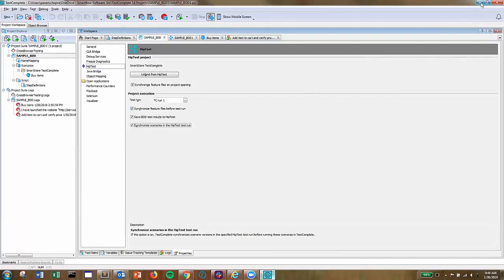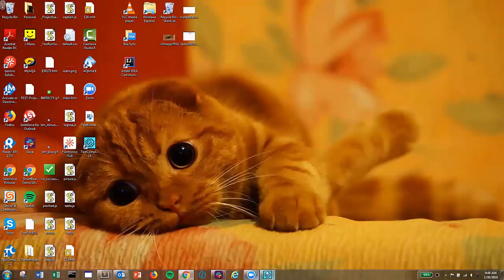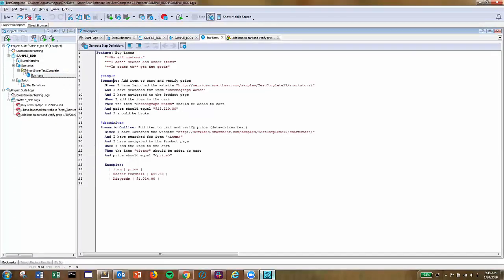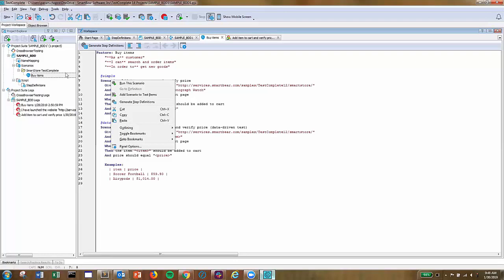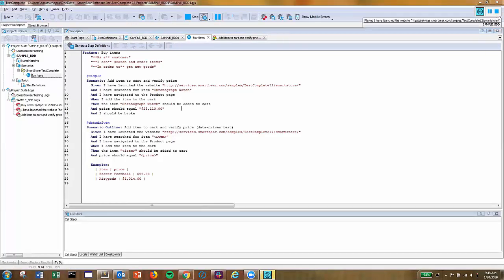So let's do that. Let me just close out my window here. And again, usually I can just run this in the same way that users might run a Gherkin scenario in an IDE, right? It's no different. I can run all my scenarios or run a specific scenario. And then TestComplete's going to work in the same way you've always seen it work, right? It's going to launch your application and run through my scenario in a rapid fashion, as you're seeing right here.